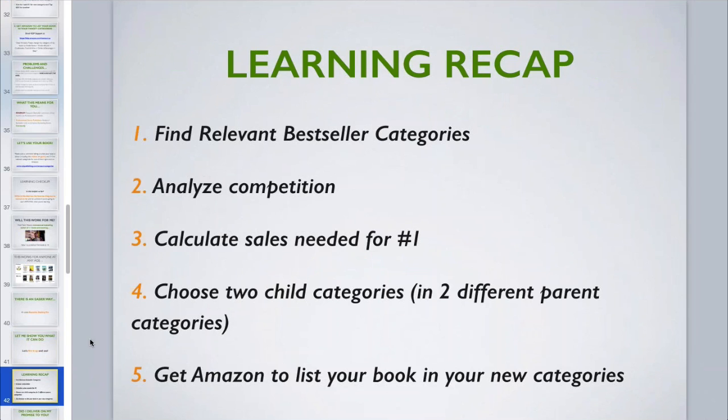So let's go over a quick learning recap again. I want to make sure you really have this 5-step system down to understand how to get your book to number 1 bestseller on Amazon. First, you're going to find the relevant bestseller categories in your market by doing your research, either on Amazon's website with the link I gave you or with the software tool.